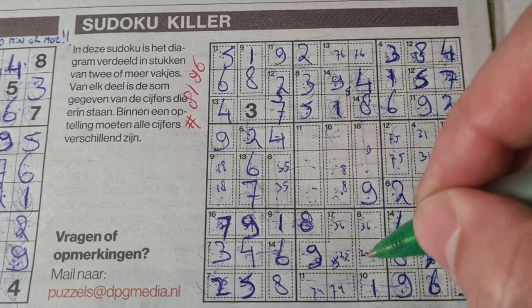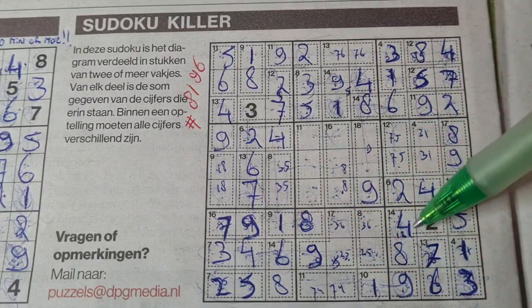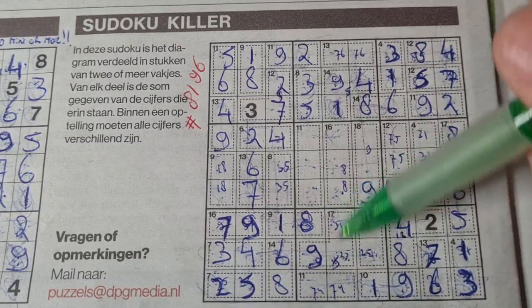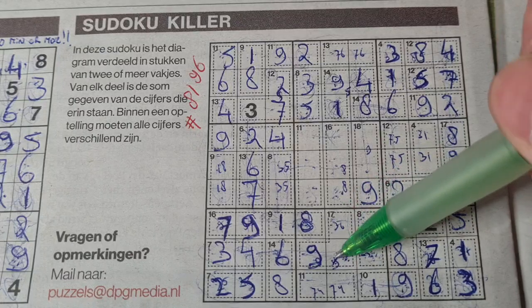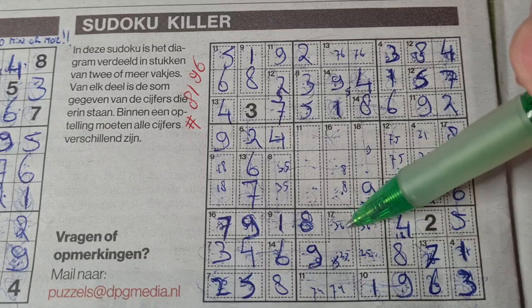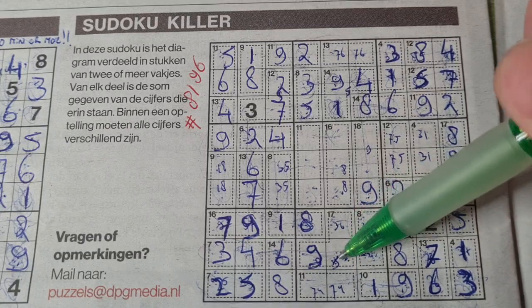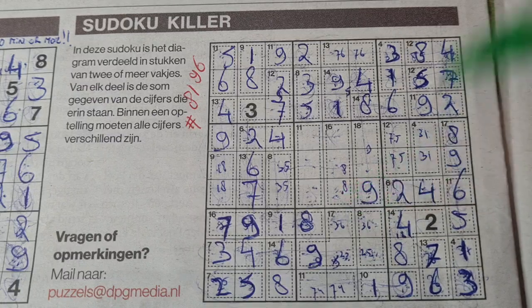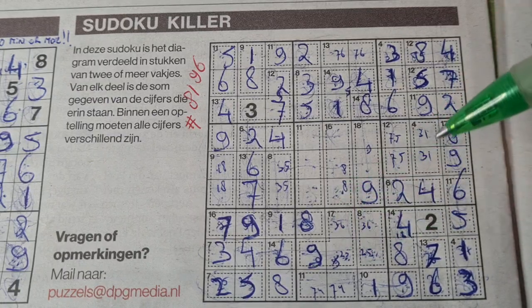Cannot fill this yet. Well, if it's a 5 here, then this should be a 3. If it's a 2, then 2 plus 6. Okay, how about here? If it's a 2 here, then 9 plus 2 is 11. 11 plus 6 is correct. Okay, if it's a 5, 9 plus 5 is 14. 14 plus 3, yeah. It's also correct.